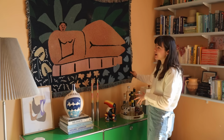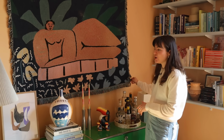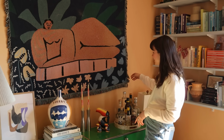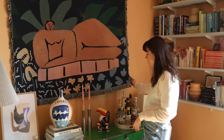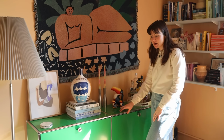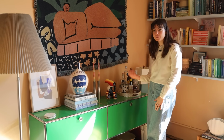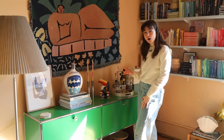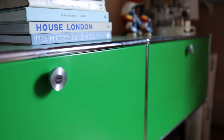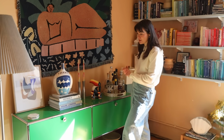I love the contrast of the texture on the wall. I really like putting art on the wall, but also plates or different things. And I think the texture of this is really good to offset the stainless steel. I absolutely love chrome and stainless steel, but I think it can often run the risk of feeling a little cold. So I just like the way having these two next to each other warms that up.